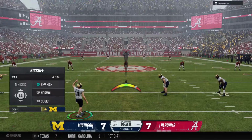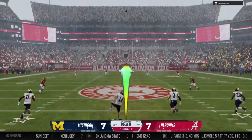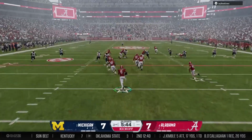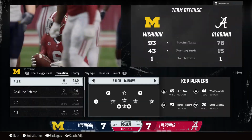So after putting up the touchdown, the kickoff team is out there to boot it away. Here's the return from inside the 5. And they stop him at the 23. That's solid coverage.